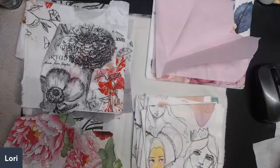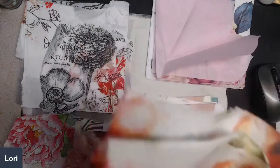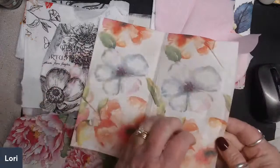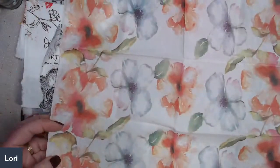All right, so here are some. I didn't look at this one. Oh, this one looks pretty. Oh, this one feels different. This one almost feels like cloth. That's kind of cool.